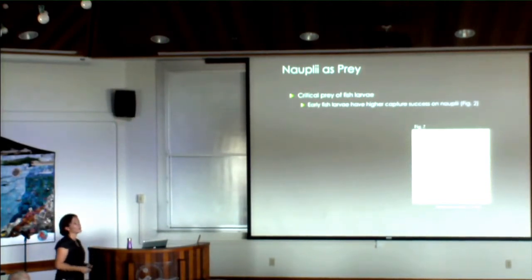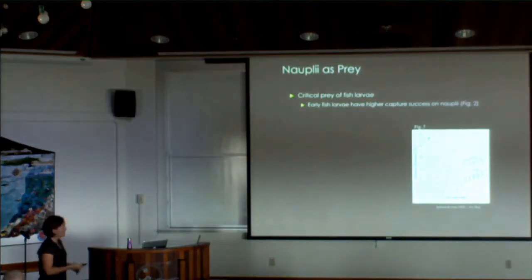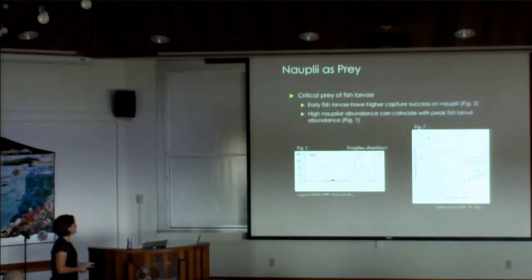And those adult copepods are really hard to catch. If you've ever tried to chase them in a petri dish, they jump away really fast. So you can imagine these larval fishes might have a really hard time. And so nauplii are a critical prey.